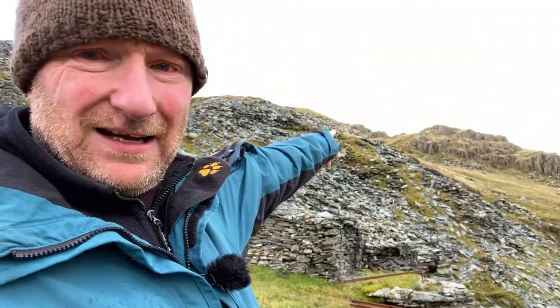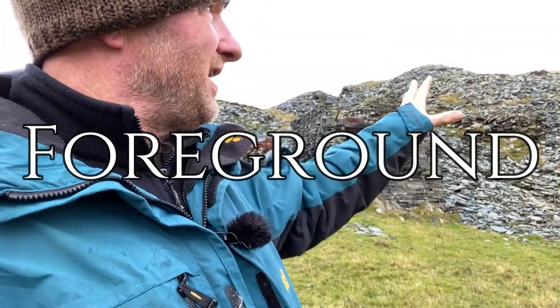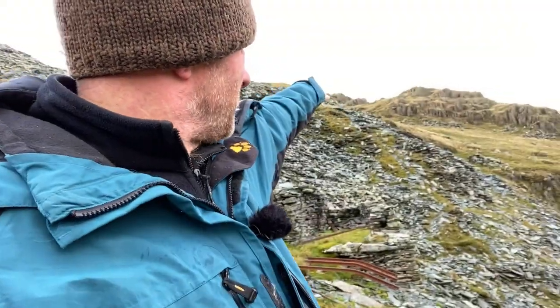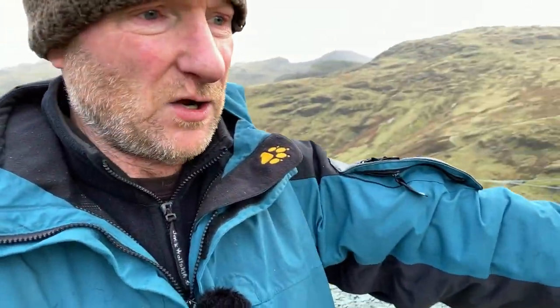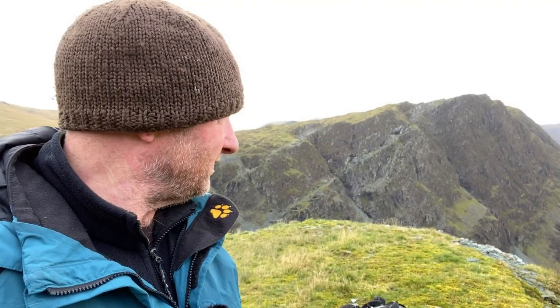So what I'm going to have to try and do is get up around there and put a long lens on and have a go at that to see if I can get these in the background. I might be able to do it just from there. Yeah, that's not a bad angle, that. From there, over here, with this area here in the foreground leading down towards Buttermere. That could work. Only one way to find out.